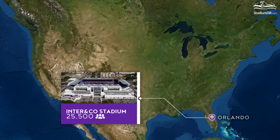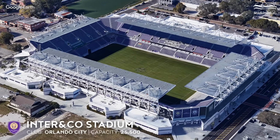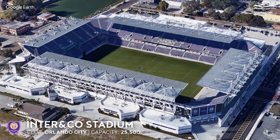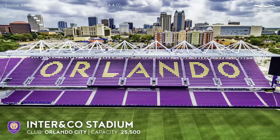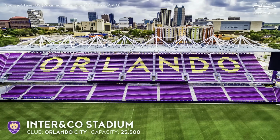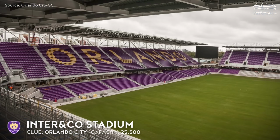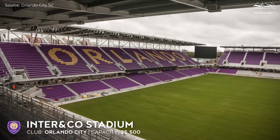Inter&Co Stadium, capacity 25,500, Orlando City. Already during construction, Orlando City's popularity led to the expansion of the works. When it opened in 2017, the combination of steep stands and safe standing areas created a great atmosphere.